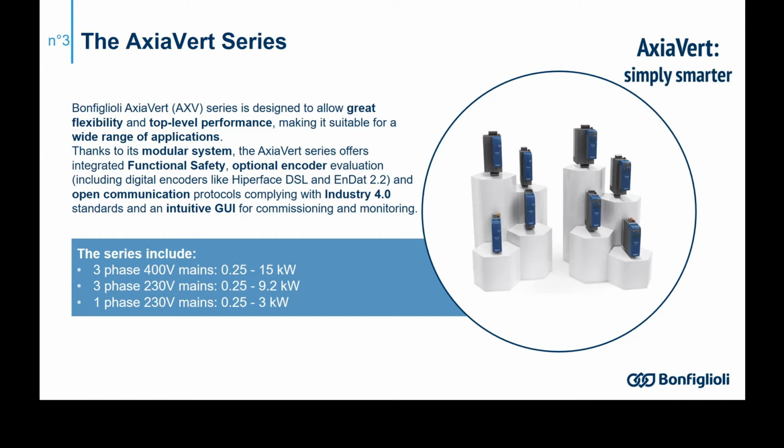As we have seen in the video, the Axiavert series is a modular inverter system with a very high flexibility in its setup inside the application. This gives us the possibility to use this series for all kinds of machines and adapt it fitting to the requirements of your application type. The modularity includes different communication systems, encoder evaluation, and also functional safety variants.